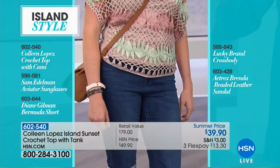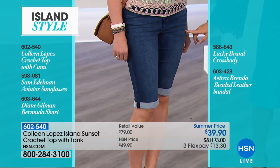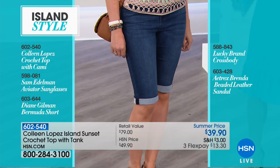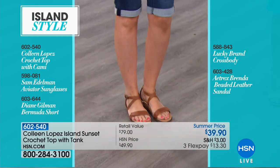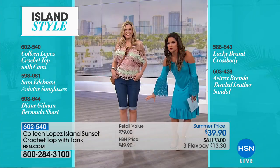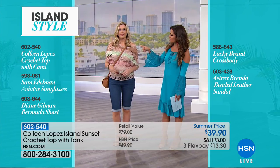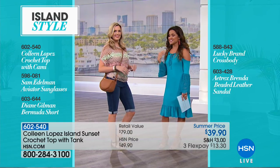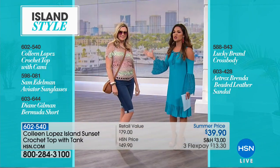So we've got the top, and then we paired it with these beautiful Bermuda shorts. These are Diane Gilman, and you guys know there's nothing better than her virtual stretch, that perfect Bermuda length, so you're still nice and cool, with a really nice leather sandal. These are from Atrex. And then the accessories, we can't forget that part, right? So a great crossbody bag from Lucky Brand, and then the shades from Sam Edelman complete the look. So you're ready to go head to toe.